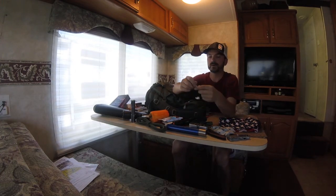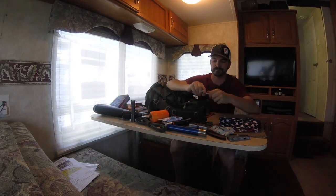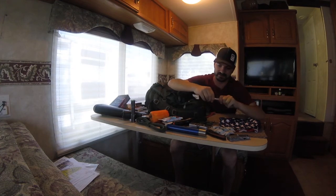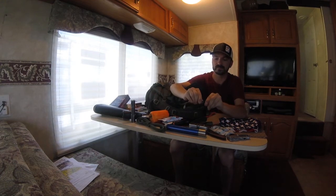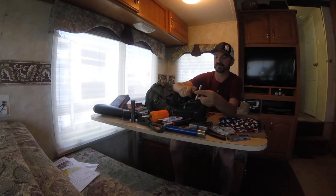Whistle, but it also is a striking device. So when you open it up, it's got some cotton in there, in case you're really in an emergency and don't have any of that wet fire. But inside this is a magnesium rod, and you can use it to spark a fire if you need to. Like that. Right? There we go. So that's how I'm going to be starting a fire if I need to. Got a small little compass on the top too.